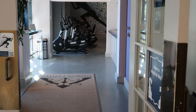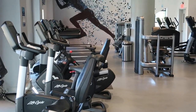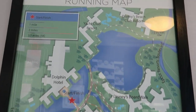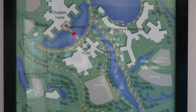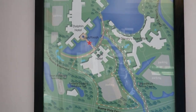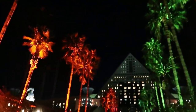There's also a gym here. I don't really want to go in because there might be someone in. I'll have a look before I go in. That's the gym. There's also a running map if you want to run while you're here. Shows you where you can run. Not that I run, not when I've been around in the parks, but if you so wish, you can run round. Got to show you this at night. So nice.